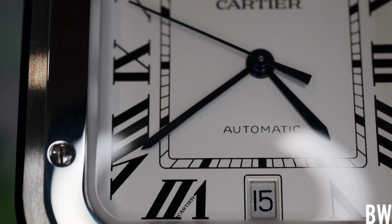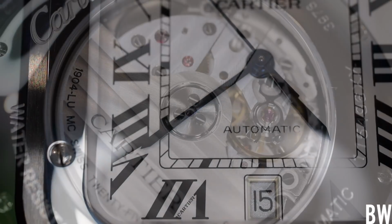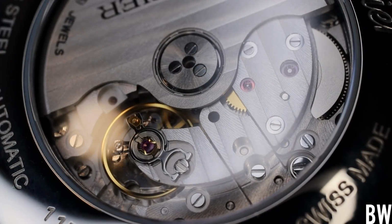So just in closing, let me share with you my experience with the movement. This is an in-house movement called the Manufacture Cartier 1847. And essentially, it's almost the same as an ETA 2892A2, which Cartier used to use in the Santos for a spell. Now this is in-house, 23 jewels, 42 hours of power reserve. I would like that to be higher.